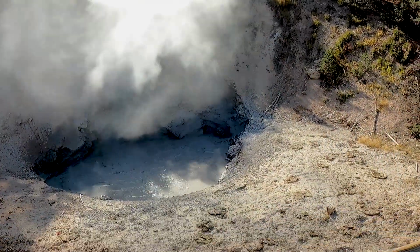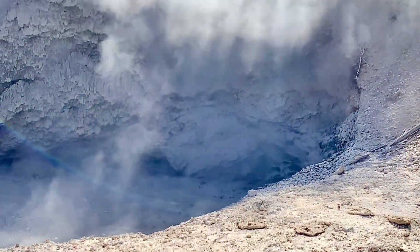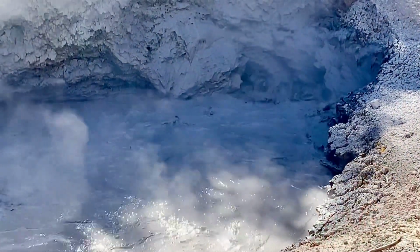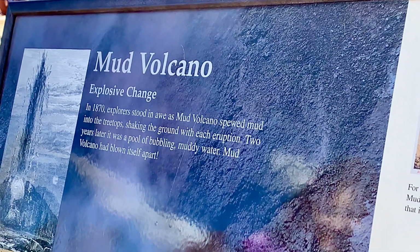Look. Anyone else thinking of the chocolate river from Willy Wonka? Mud Volcano was officially discovered in 1870, spewing mud into the treetops. It became this bubbling pit of muddy water after it fully erupted in 1872.